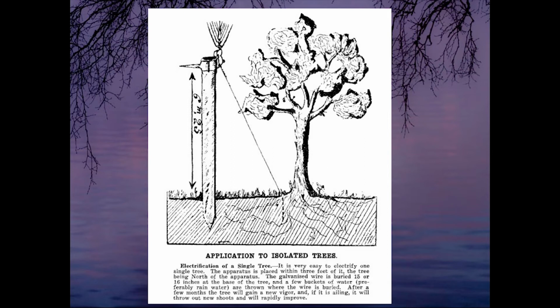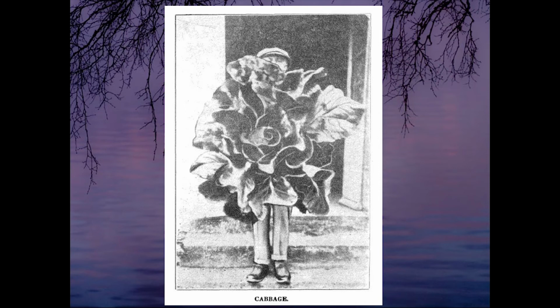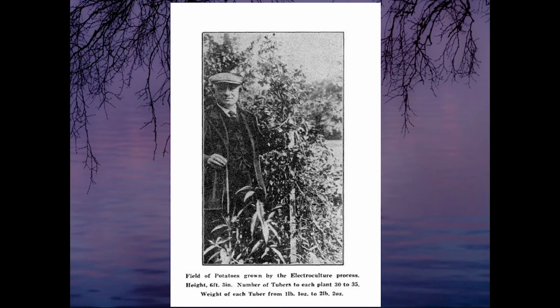And these are some of the photographs of the kind of results that Christophe Leroux was producing. And that, believe it or not, is a man holding a cabbage. And this is a field of potatoes grown with the electroculture process, 6'3" high, with 30 to 35 tubers per plant, with the weight of each tuber from 1 pound 1 ounce to 2 pounds 2 ounces. So we're talking about 60, 80 or so pounds of potatoes per plant.